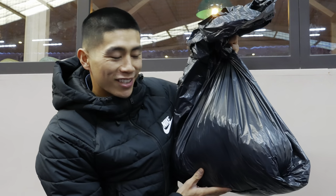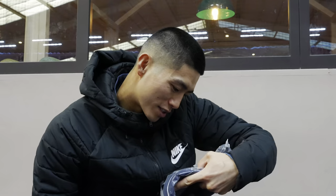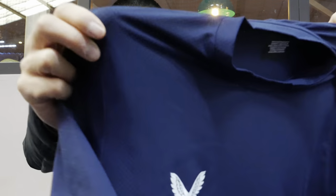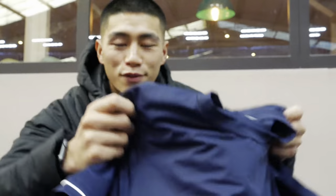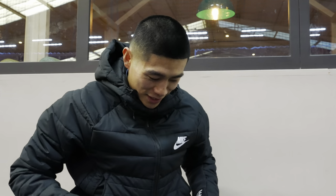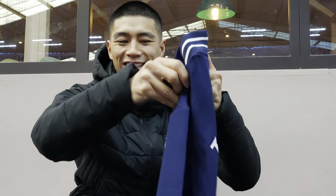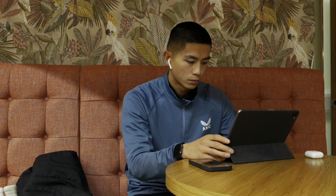Hey guys, so I got a goodie bag from the manager. I'm just gonna show you what's inside. More tracksuit bottoms. A different style of t-shirt actually, this one's quite nice. It's a different type of material, as you can see the mesh is slightly different, and hopefully should keep me nice and cool. More shorts, can't go wrong with Castor shorts. David Lloyd tennis jacket from AMC. Nice.